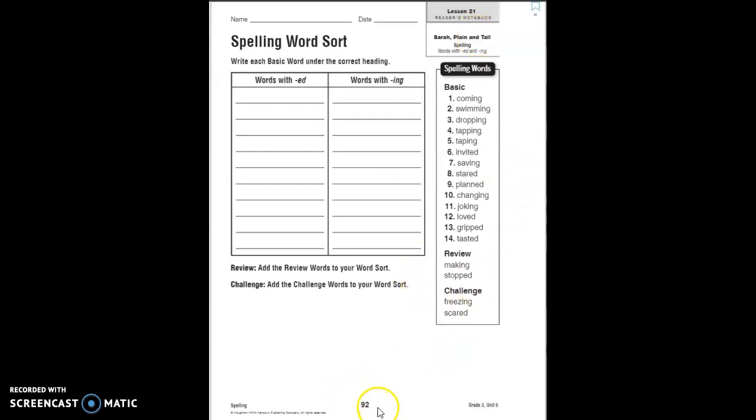Okay, this is page 92 in our Reader's Notebook. It's lesson 21. And today we're going to have a spelling word sort. We're going to write each basic word under the correct heading. Now we have words with ED and words with ING.